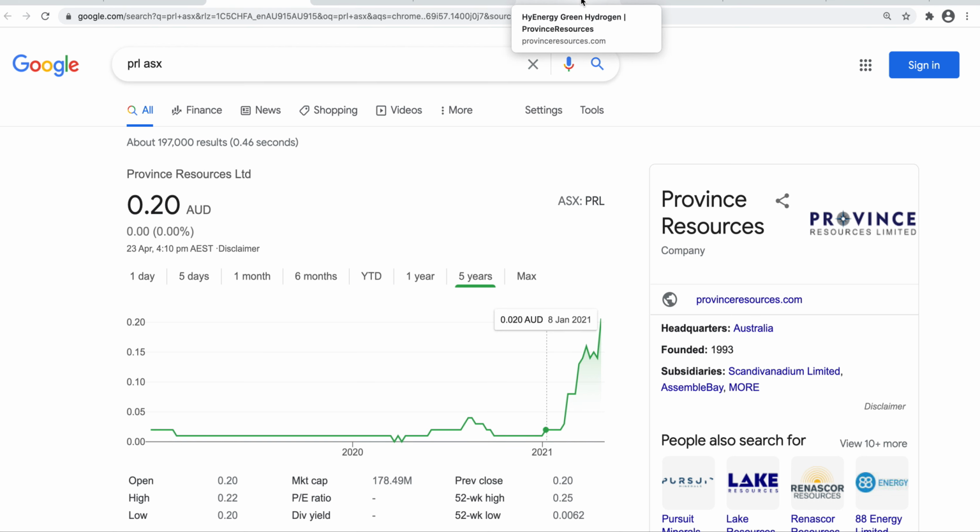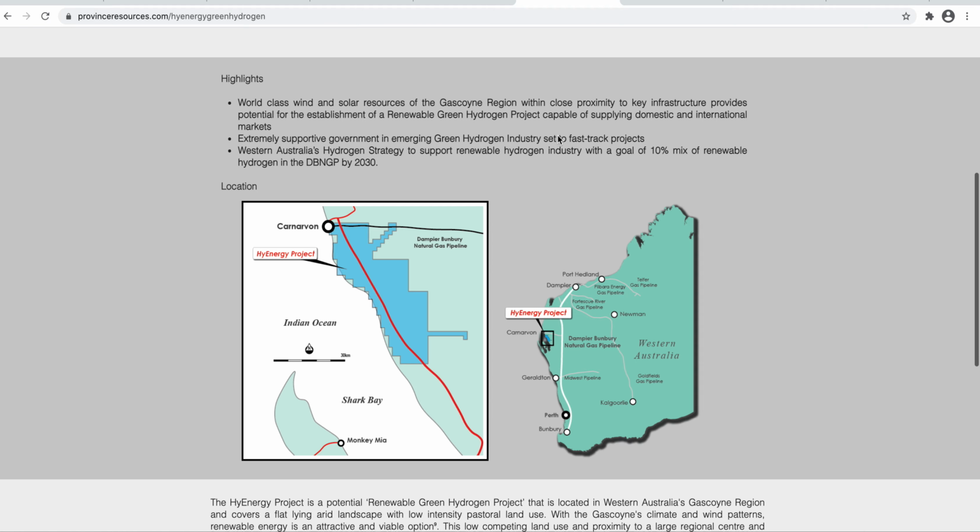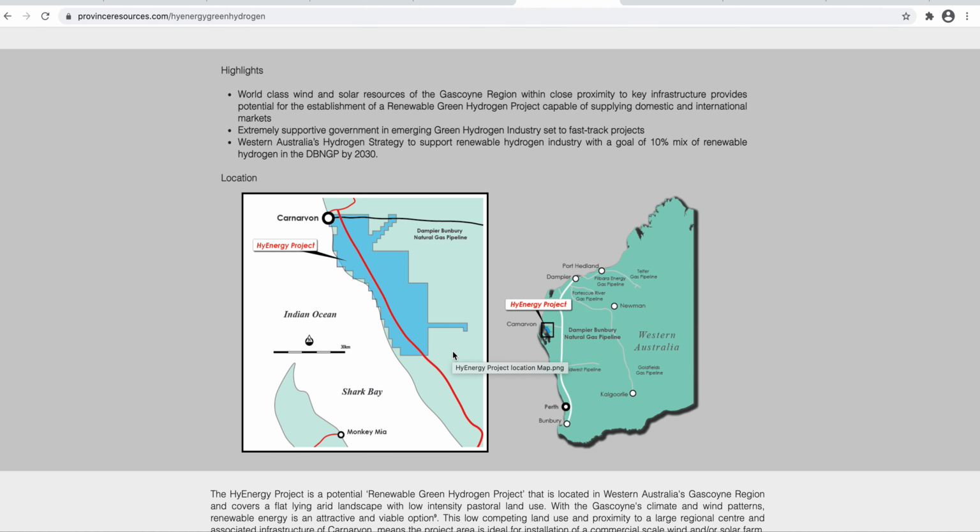So, what is a green hydrogen company? Pretty much, you need land, sunny land, I guess, windy land, which these guys have. And then you need the wind turbines, the solar panels, and the hydrogen electrolyzer. So anyone with decent land can set this up. They'll buy the solar panels, wind turbines, and hydrogen electrolyzer from someone else.